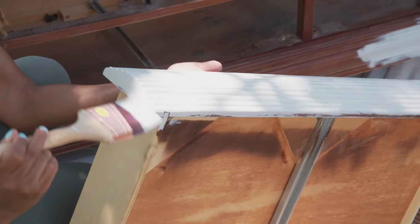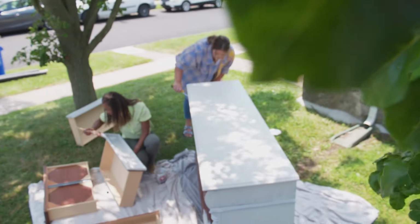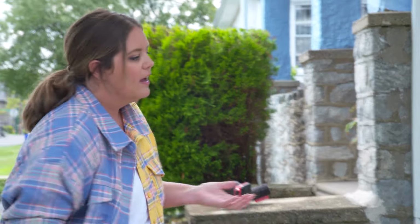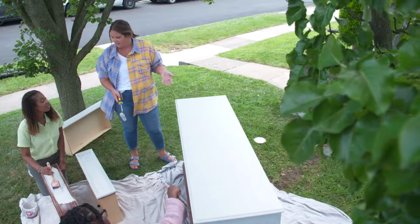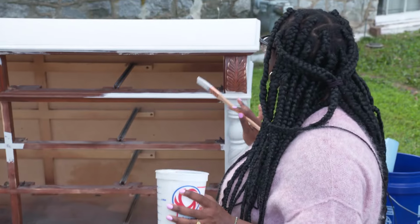Okay. I did not know what to expect when Monica opened the can and I saw the color, but when we started to paint, it really all started to come together, and I'm really excited to see it in the new space. I mean, already, look at this piece. It looks pretty unrecognizable, right? Already, yeah. It fits in so much better with our design plan. I think you're going to love it.